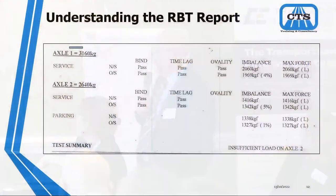Then we go on to the nitty-gritty part of the report, if you like. This is what the axles are actually doing. So my first concern is to look at the weight on the axle. Now, this report was taken from a 19-tonne gross vehicle weight two-axle rigid vehicle. 3 tonne on the front, about half the weight it could be. Okay, axle 2, even less. And it actually shows us, look, insufficient load on axle 2. It's nowhere near where it should be, okay?